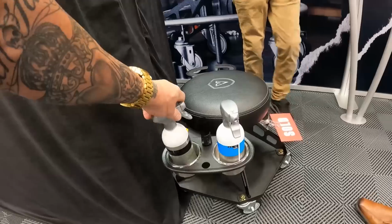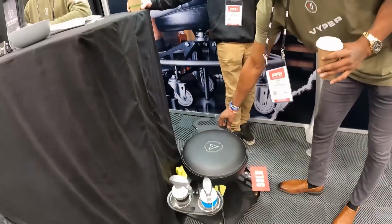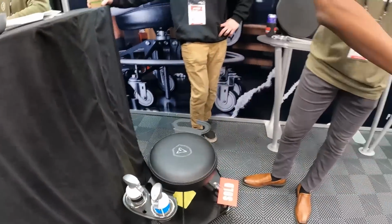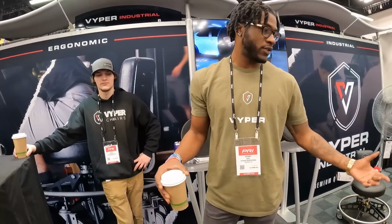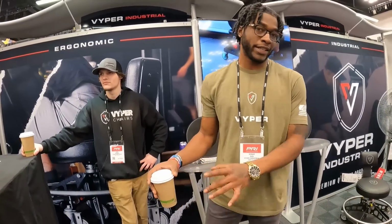So then you got this for detailers, I'm assuming, because you can put all your little spray in. But you can actually take this off and put it on every chair with that same circular demeanor. Unless it's got that big one. They use the same base plate, so they're not cross-compatible yet.